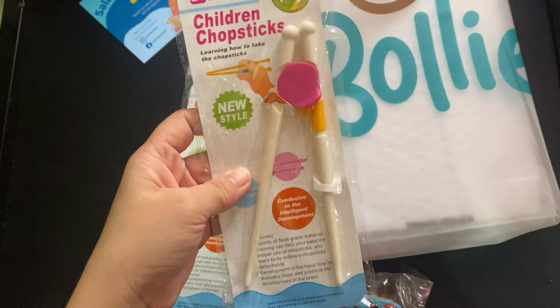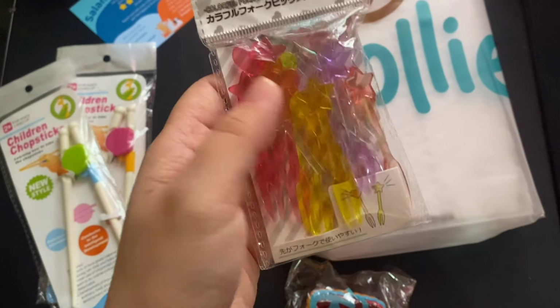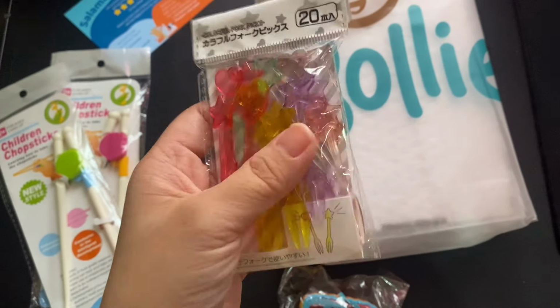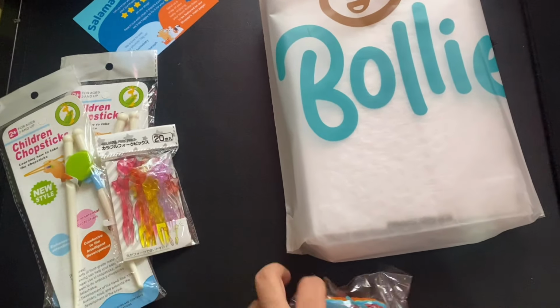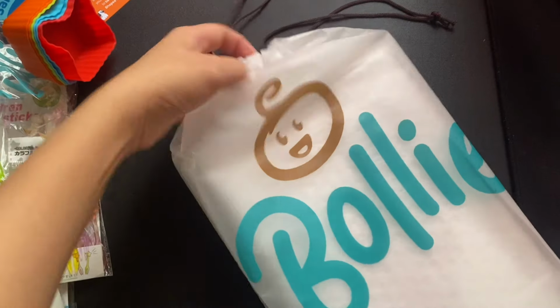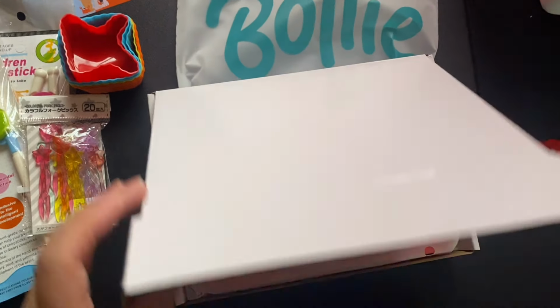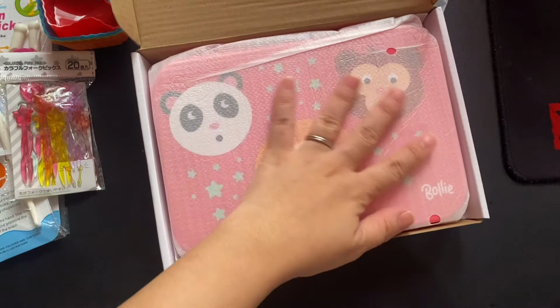Bumili ako nitong chopstick for Mia and Mira. Tapos, itong sticks for the bento, kasi tatry ko mag-bento-bento kay Mia. And ito yung kanyang bento. We'll open it. Ayan. Open na natin.